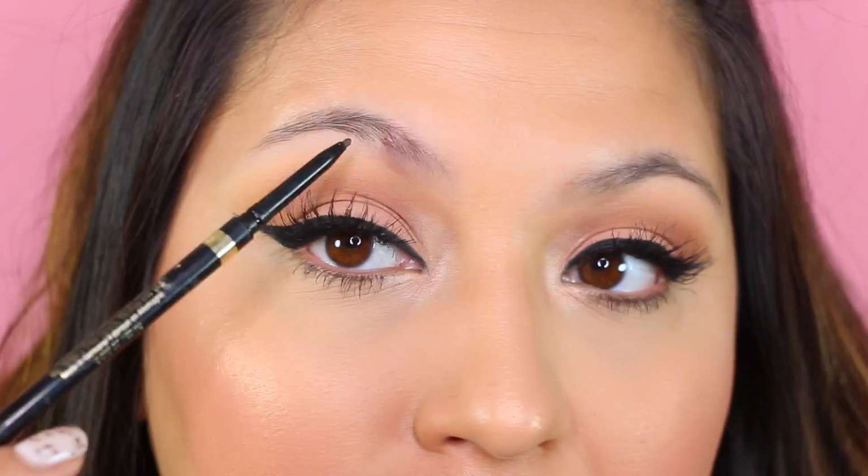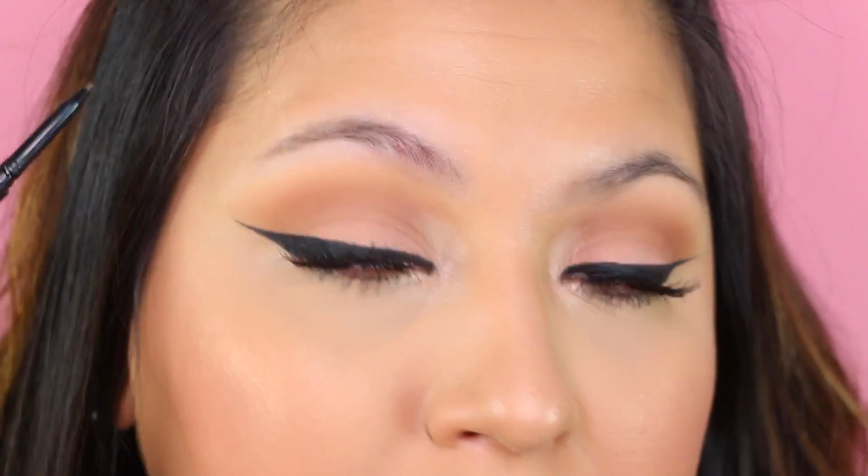Take my L'Oreal Brow Stylist in Brunette. I unfortunately have a little homie right here. Not sure if you can see that little friend that's trying to party. We can name him Doug, but we're gonna ignore him for today.